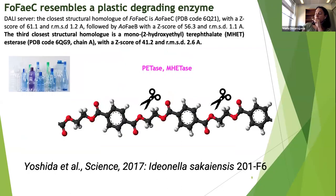But in the meanwhile, in 2017, a Japanese group again came out with a publication in Science where they reported a bacterium that could degrade semi-crystalline PET. So why am I telling you about this work? Because while we were analyzing our structure, we showed that the third closest structural homolog of FoFAE is one of the enzymes identified by the Japanese group to be able to cleave PET.